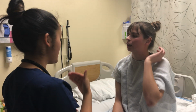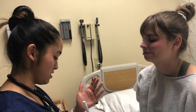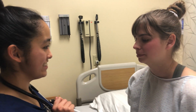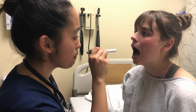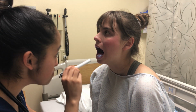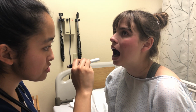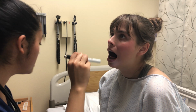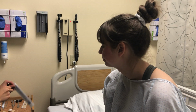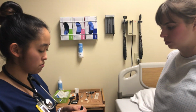So I already inspected the outside structures. I'm going to go ahead and take a look at the inside. Okay. And your teeth look nice and even. Open up for me. Your gums look healthy. Your mucous membranes are nice and moist and intact. It looks like you have all your teeth in there. And I can see your tonsils. They look nice and pink. No abnormal redness, at least.